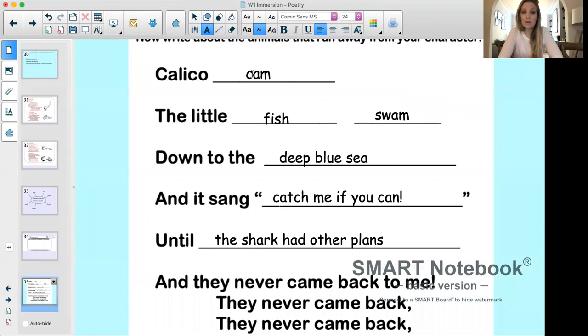So calico, I said can. You can say any word you want. You have to think of what kind of sound you want to be using in your poem, but it can be cam, bam, sam. It doesn't have to be a real word. It can be a nonsense word as well. Like our alien words that we use in our phonics would be really good for this.